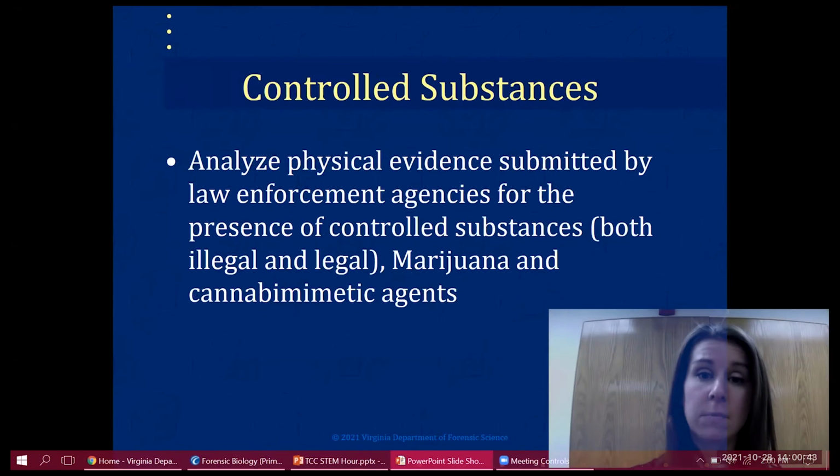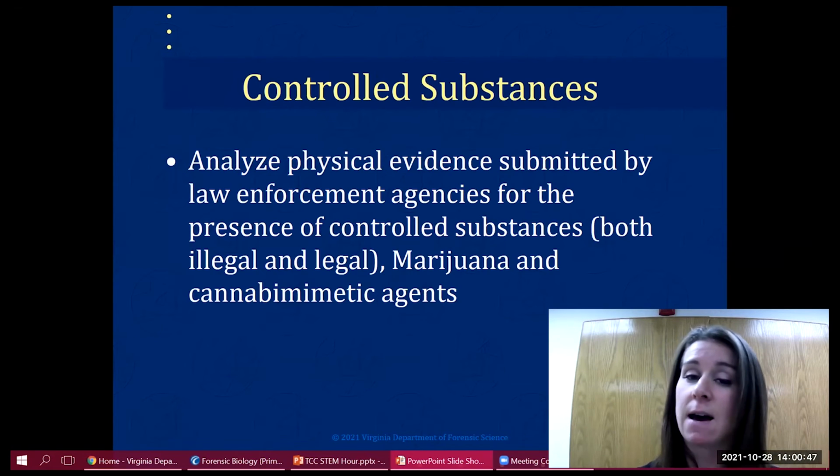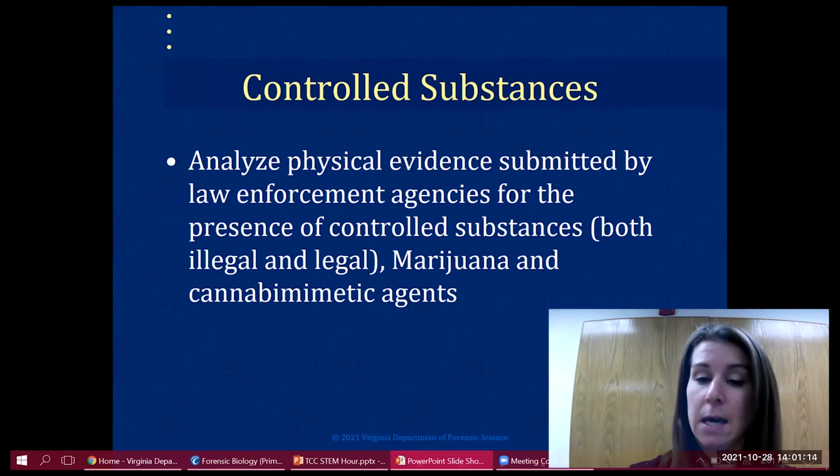Controlled substances, they are going to be analyzing physical evidence for the presence of controlled substances, both legal and illegal, such as marijuana and cannabinoid agents. The new law that has decriminalized marijuana under certain amounts is causing the controlled substances section to have to readjust their submission policies, as well as the agency trying to figure out how we handle it for employees.